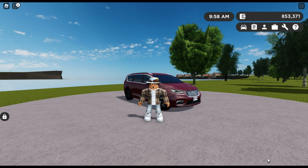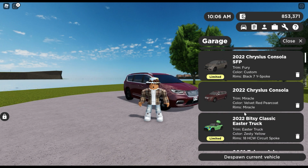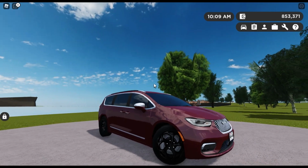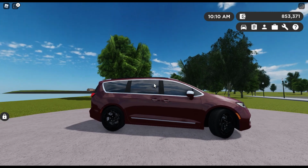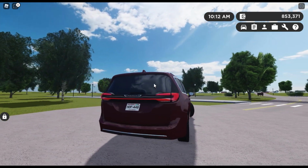Hello there. Today we're back in Greenville taking a look at what I personally think is the all-time best minivan that you can buy in Greenville. And that would have to be the 2022 Chrysler Consola. And I have this one in the Miracle trim in the color Velvet Red Pearl Coat and with the Miracle rims. But of course, there's no specific configuration to how I think it is the best.